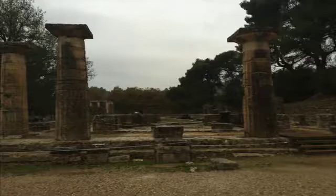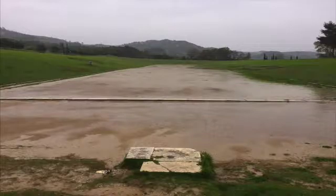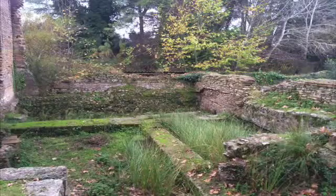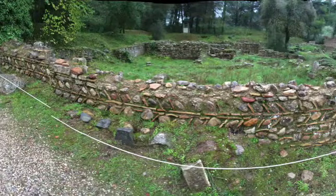We spent some time in the original site of the Olympics, called Olympia. It was an incredible sight to walk through the ruins of what was probably a fascinating place.